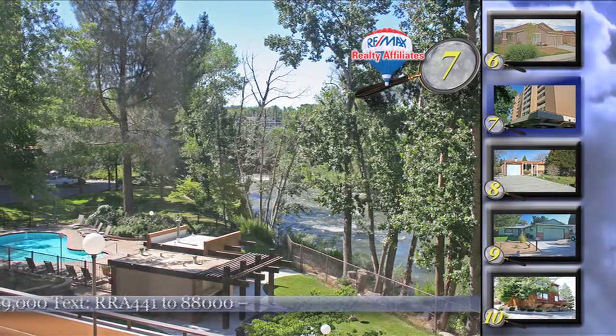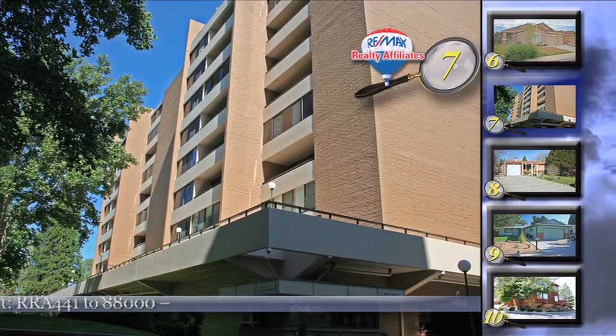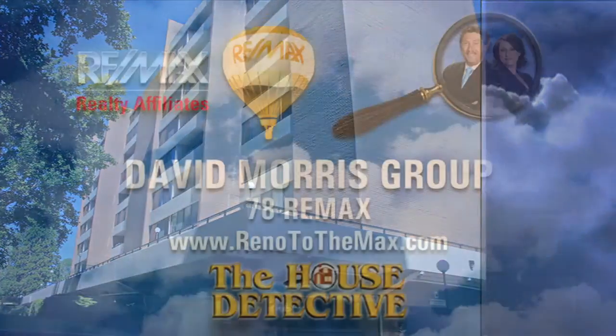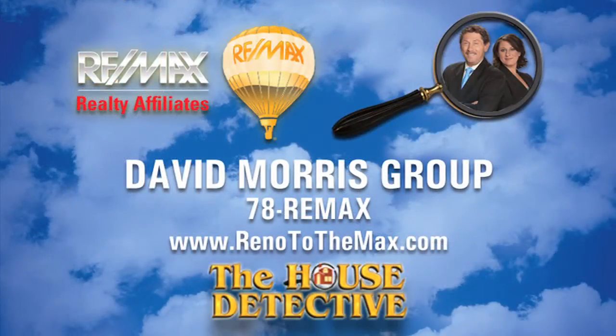The asking price of this 1,624 square foot condo at Riverside is $189,000. The David Morris Group is who to call about home number 7. Their number at RE/MAX Realty Affiliates is 78 RE/MAX.